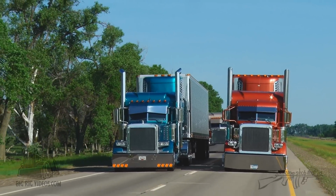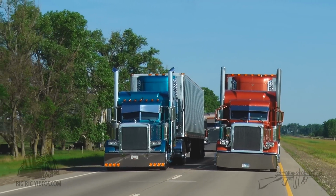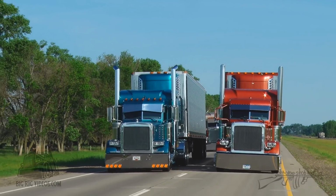So Shannon, did you tell me how long you've been running that truck for? I was in this truck for about a year as a company driver, and then I bought it 2 weeks after Wheel Jam last year, and I've owned it now for the last year.